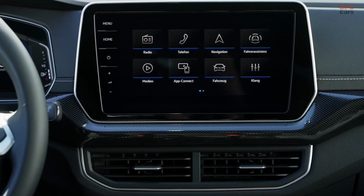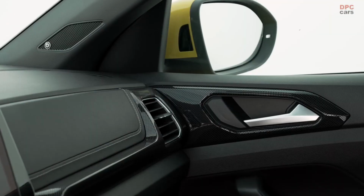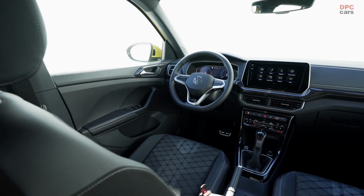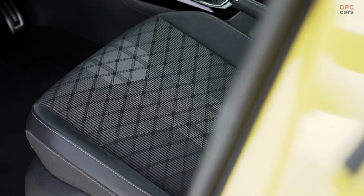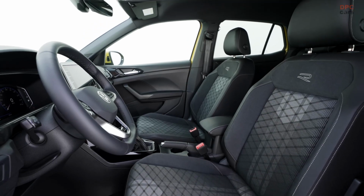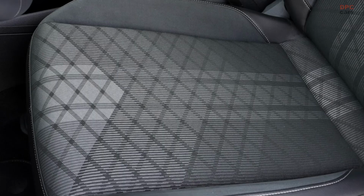Volkswagen proudly asserts that the infotainment system employs cutting-edge hardware and software. Furthermore, models equipped with automatic climate control feature illuminated touch and slider controls, enhancing the overall user experience. Volkswagen's commitment to enhancing perceived quality is evident in the latest T-Cross. The dashboard has been meticulously refined, incorporating soft padding to provide a premium feel. Additionally, higher spec T-Cross models will boast decorative stitching, adding a touch of elegance to the interior aesthetics.